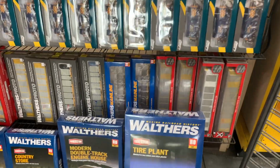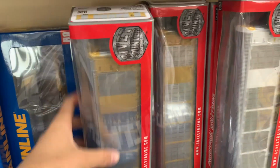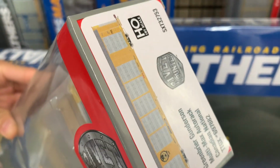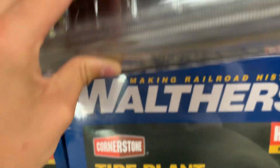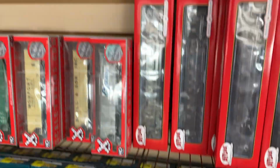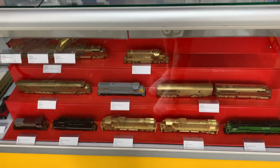So over here is another shelf with a bunch of rolling stock. You can see some Scale Trains auto racks there, some Walthers auto racks, and some more Walthers building kits. Very nice Scale Trains, terrific counter one. And moving up, we've just got some Rapido, some Atlas, some Athearn Roundhouse vehicles. And in this case, they've got all the high-end brass locomotives.